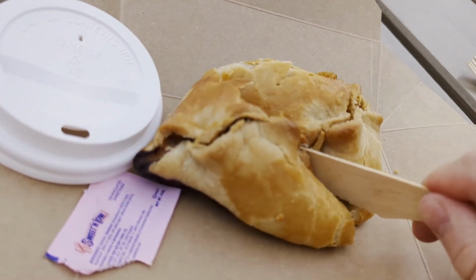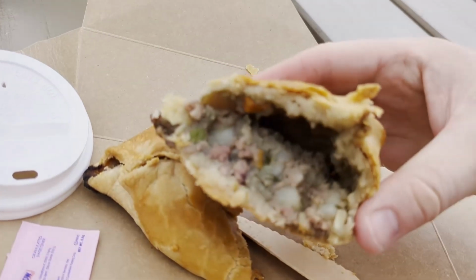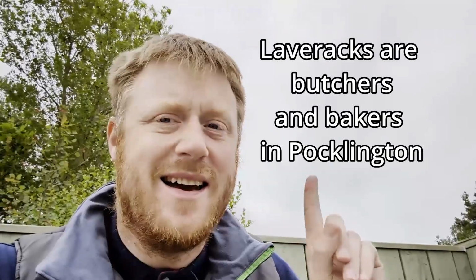Good stuff. Let's try the Laverack pasty. Pasty, superb. It's nice and hot as well, they can heat it up for you. Cappuccino, spot on as well. Lovely stuff. Good work, Mr. Moose. Happy little lunch. I love Laverack's pasty, by the way. I don't know if it's the same as Cornish pasty, but the answer to that question is right here.